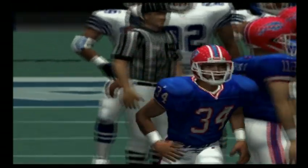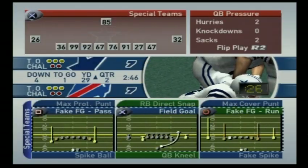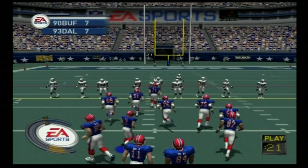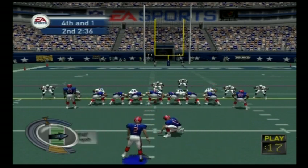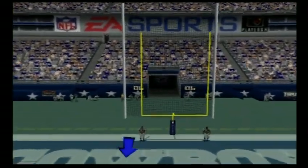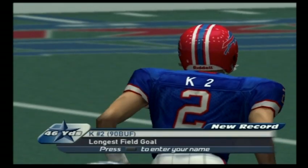You plan the play, the quarterback makes a good pass, and poor execution by the receiver means that your offense heads back to the sideline. Field goal unit comes on the field. The kick is up. The kick sails true. It's good. The Bills out in front.